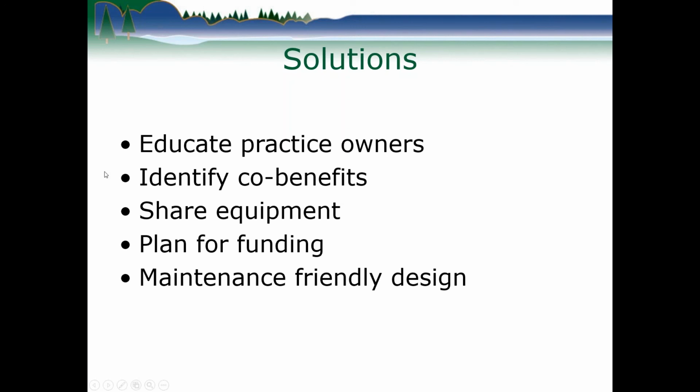Another idea is identifying co-benefits. What I mean by this is sometimes, especially for municipal elected officials, it's not just something DNR wants, that these stormwater management practices have additional benefits, whether it's aesthetics or flood control. And if it's an issue of trying to find funds, sometimes you have to think about that these practices are more than just removing stormwater pollutants. They have a number of different benefits, and that can help get support.